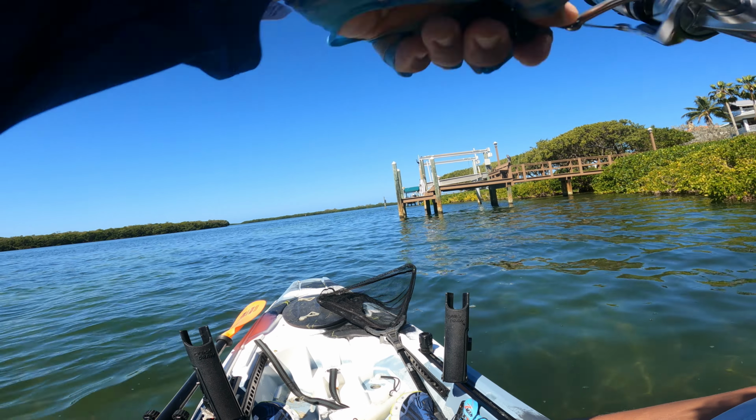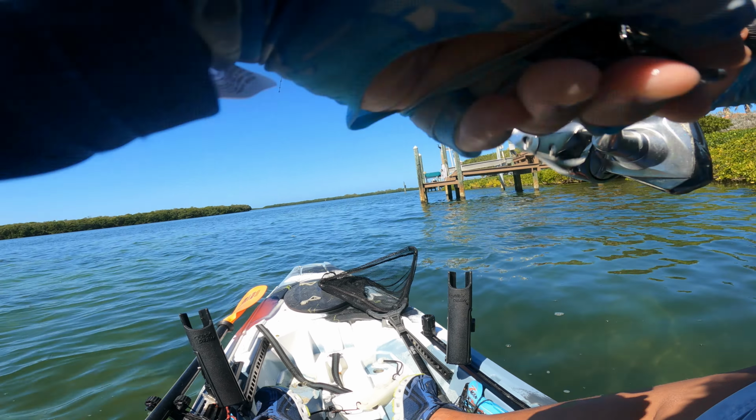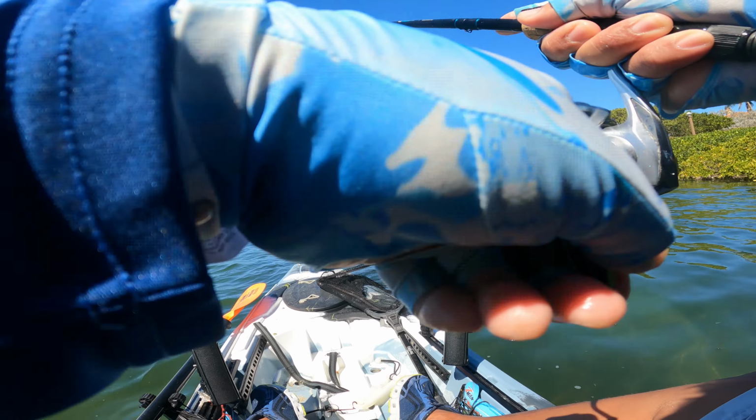I got first fish on. Doesn't feel very monstrous. It's like a giant pin. Like a giant pinfish. Could cut this guy up and use him for bait, but I don't know if I'm really interested in using cut pinfish. There's plenty of these guys around, so we'll just let him go.